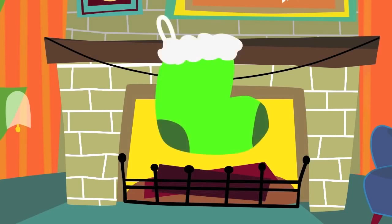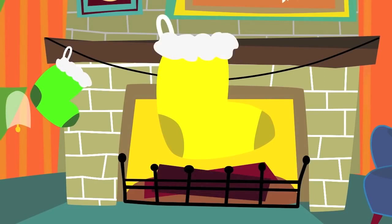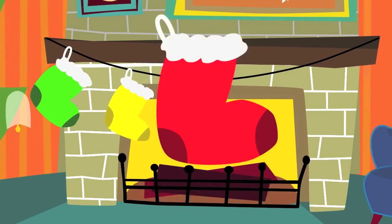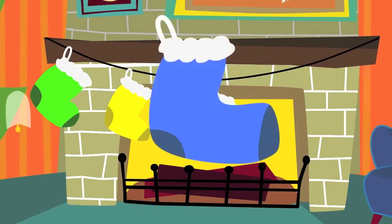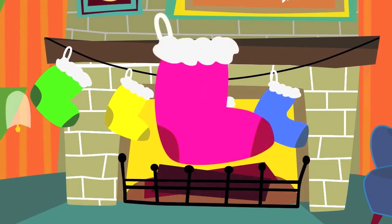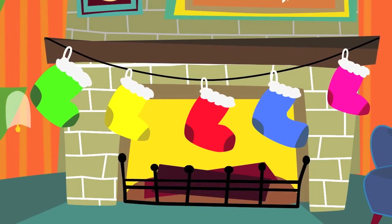What color is this one? It's green. What about this one? It's yellow. What about this one? It's red. What color is this one? It's blue. And how about this one? It's pink. Great job! Now, let's say the name of each color one more time.